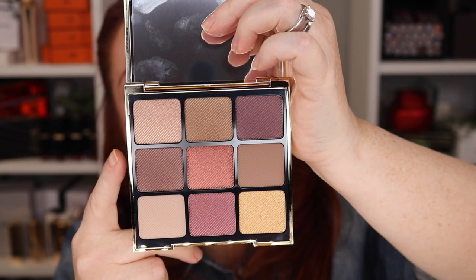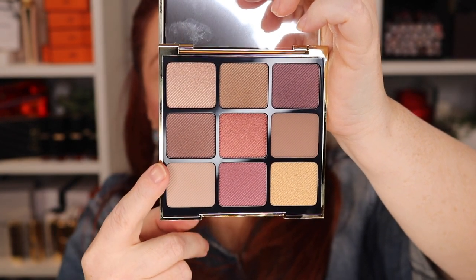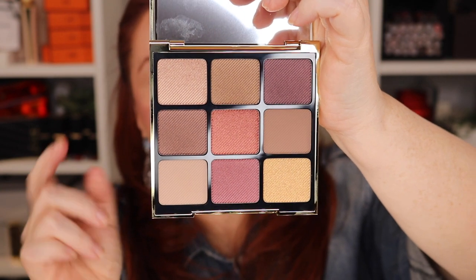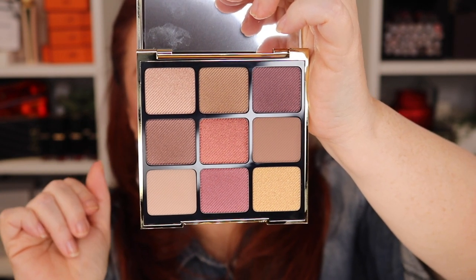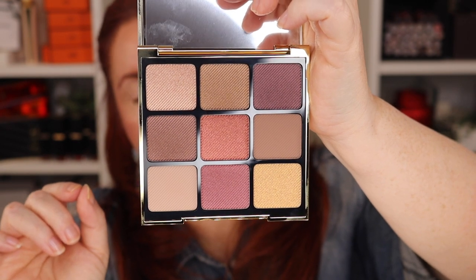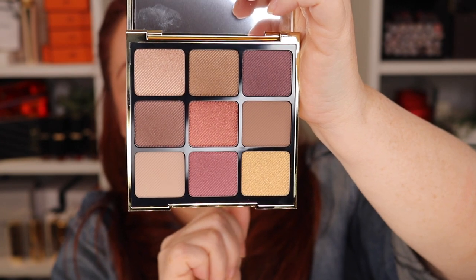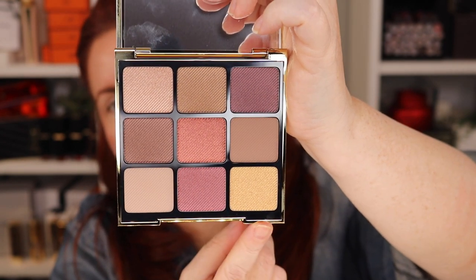Okay, so this is the Runway Eye Palette, and this is a 9 shade. If you look here, we have a light camel shimmer, a dark brown shimmer, and a beige matte. Then in the middle, top to bottom, we have a tan shimmer, a vermilion red metallic, and a burgundy shimmer. And then all the way on this side, we have a dark burgundy shimmer, brown matte, and a gold metallic.